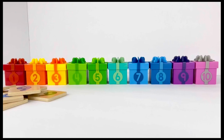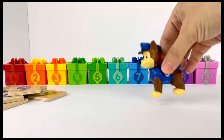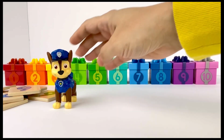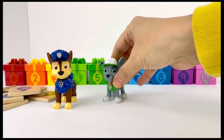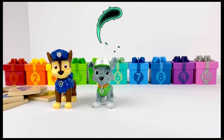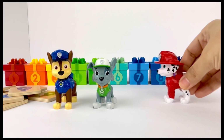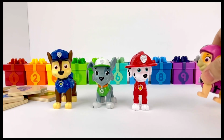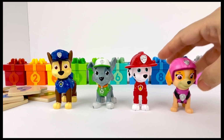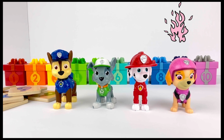I've asked my Paw Patrol friends to come to the rescue. Come and help us. Chase is on the case. Green means go. I'm fired up. And then I'll take them to the sky.